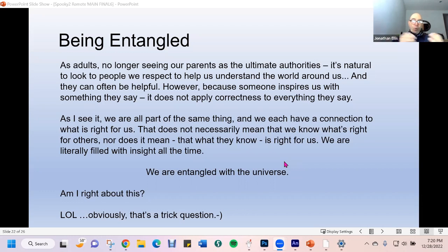So as I see it, we're all part of the same thing. We each have a connection to what's right for us. That doesn't mean that we know what's right for others, nor does it mean that what they know is right for us. We're literally filled with insight all the time.